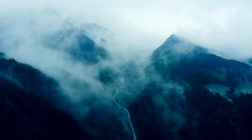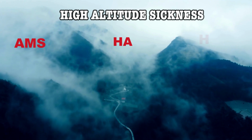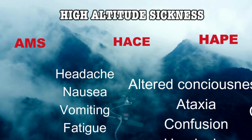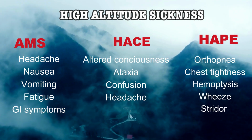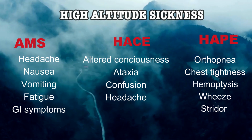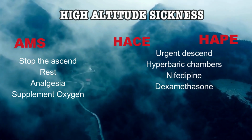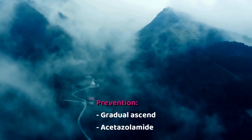So, high altitude sickness becomes more than just an obstacle. It's a teacher, a reminder, and ultimately a part of the adventure itself. For as long as the mountains stand tall, the tale of conquering high altitudes will continue to unfold, reminding us that in the face of challenges, the human heart is the most powerful peak to ascend.